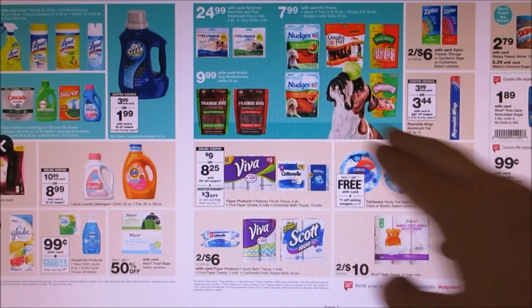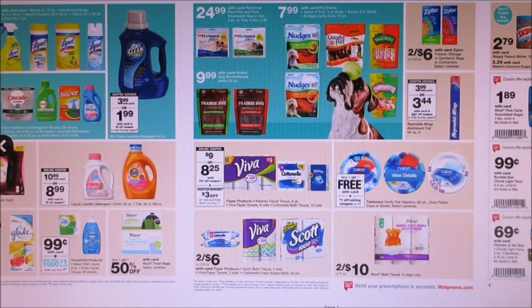Here we got Viva, Cottonelle, and Kleenex. They're going to be $9. We have those 75% off coupons. You guys will end up getting $3 back when you buy 2. So if you guys really need that stuff, that could be an okay deal. Not the greatest, but okay.